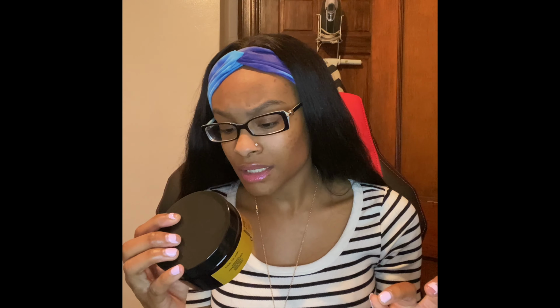I'm loving this. What's in this again? I don't know what fragrance is in this. Oh, the sweet almond, maybe it's the sweet almond oil. I don't know what fragrance is in it, but it smells amazing. It smells like something I know too, but it smells really, really good.